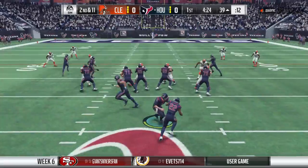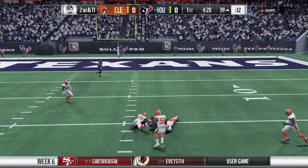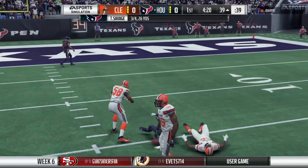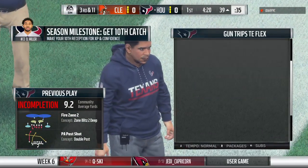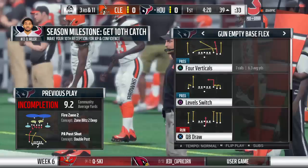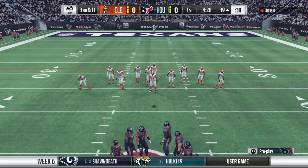Now a play fake, and it's Savage. And the hit jarred it loose. It's incomplete. This defense not going to make it easy for you. They're a physical group, and we just saw it there on that play. He came in, made the contact, just as he's trying to haul it in.